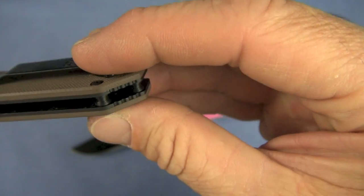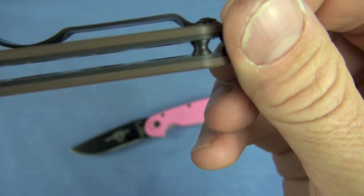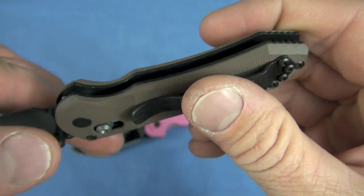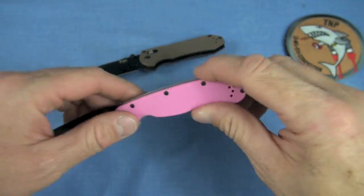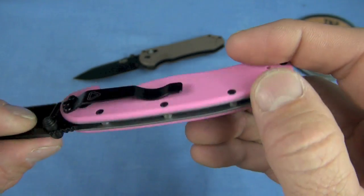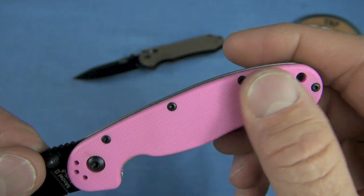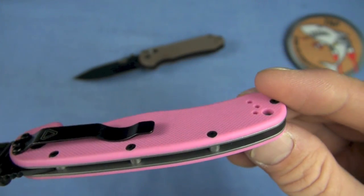Kind of coffin shaped. Got G10 scales here. Really nice skeletonizing. And the 14716. Really nice. I love the coloration. These scales will come in different colors. Decent. And this is kind of a downside to the Rat 2. It's very slick plastic scales. They kind of mimic G10. They're not. So don't expect to find a lot of traction here. You won't. But they are very smooth. No hot spots, rounded. They look very good.